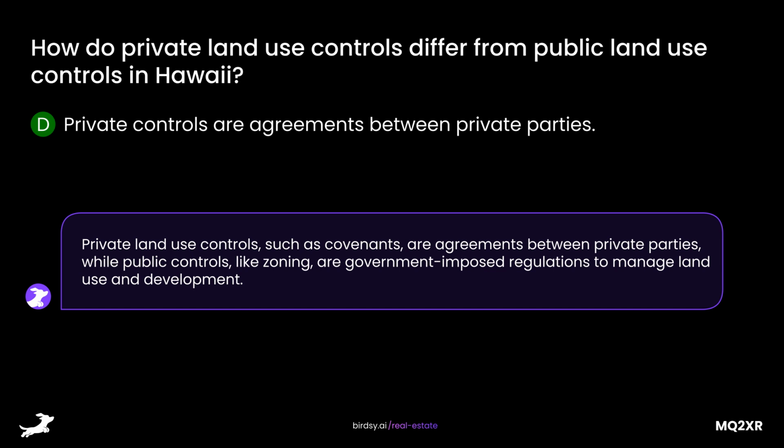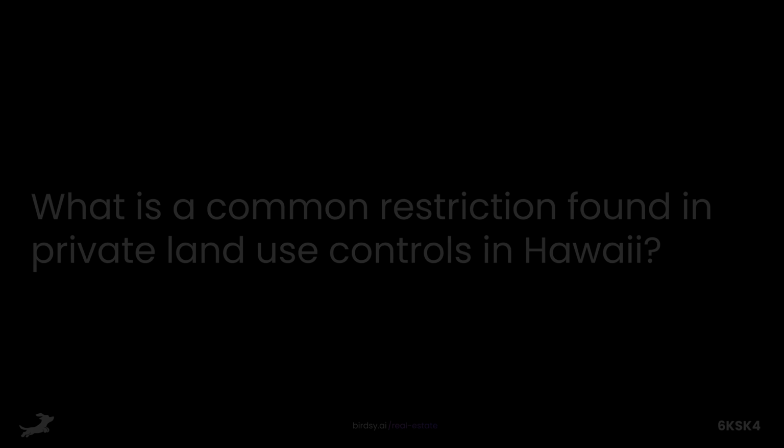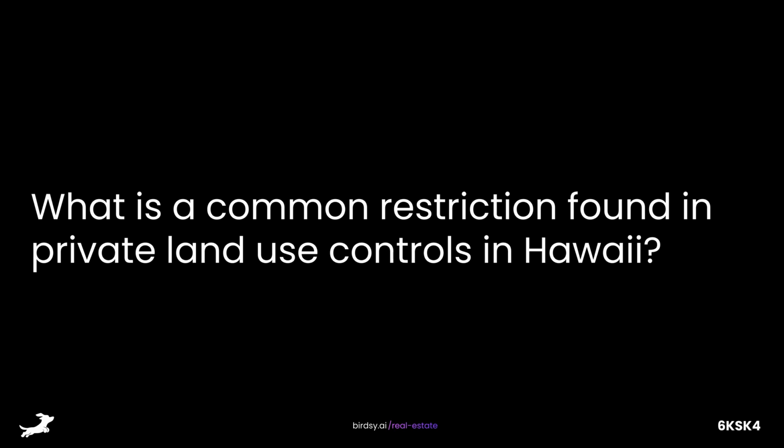Private land use controls, such as covenants, are agreements between private parties, while public controls, like zoning, are government-imposed regulations to manage land use and development. What is a common restriction found in private land use controls in Hawaii?